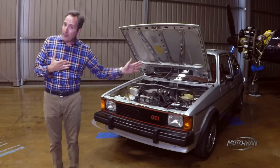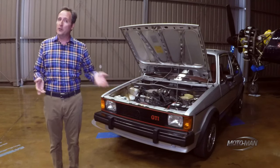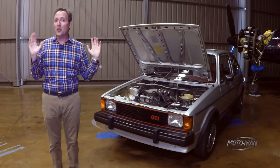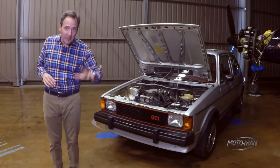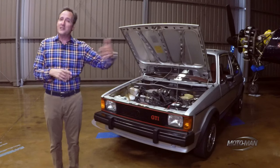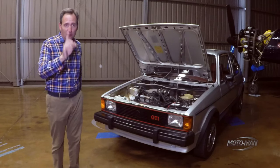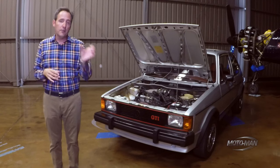There were other Rabbits or Golfs that were on offer that weren't GTIs. Like there was a 1.7 liter four that can be had with a four-speed manual transmission that was all of 65 horsepower. And then there was a 1.7 with a five-speed manual that was 74 horsepower. Then if that was too slow for you, there was something else. There was a 1.6 diesel that had all of 52 horsepower. So now you can understand why this was the fire-breathing monster of the day. In terms of torque, it was 100 pound-feet.